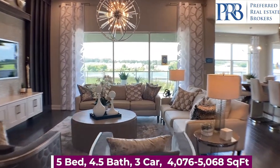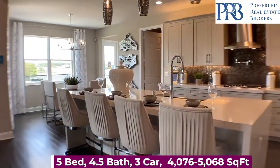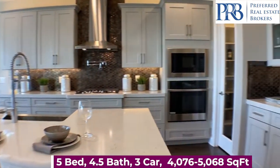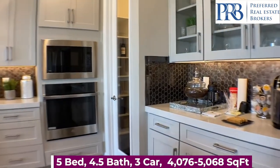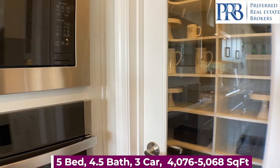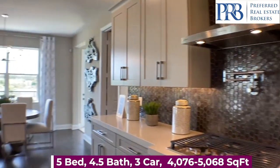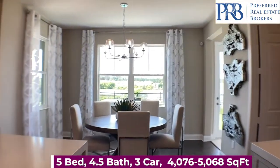Your family room. And your kitchen. 42-inch upper cabinets are included. You have your stainless steel gas range, microwave and dishwasher, granite countertops, and your breakfast table.